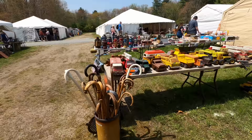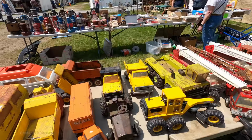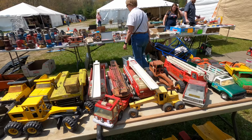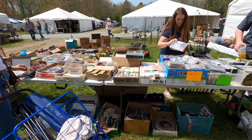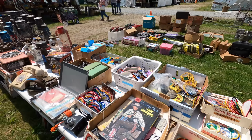Here's a nice selection of old Tonka trucks and other similar type toy trucks. I love this one here, this orange tractor trailer with this weird cab on it. Did they ever make tractor trailers with cabs like that? If they did, I've never seen one. Best one they ever made, huh? I can't believe sitting in the sun is good for those. No, it's not.